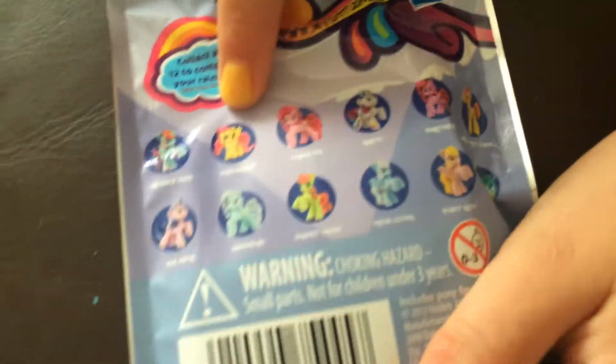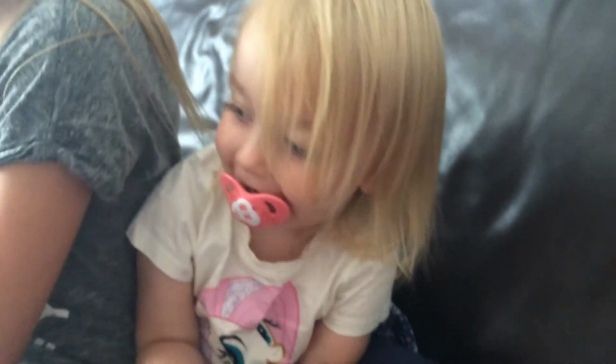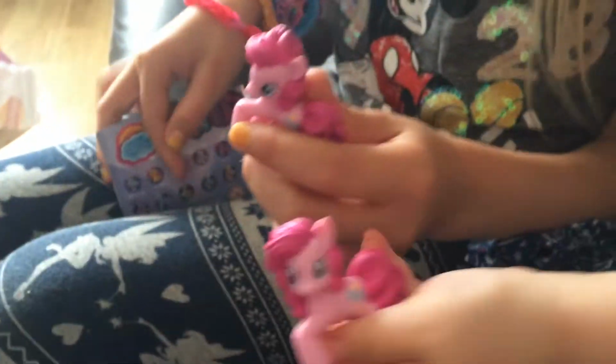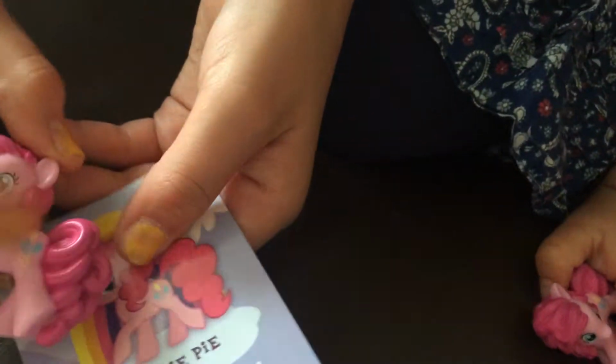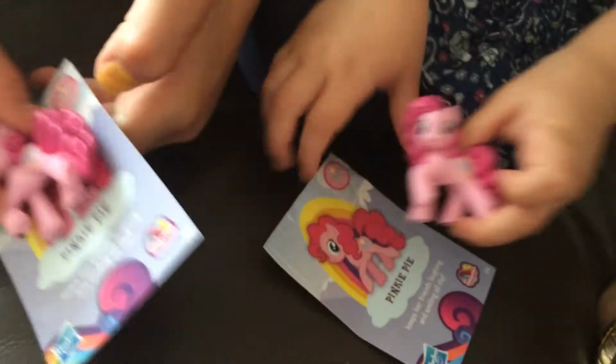I am hoping to get Fluttershy, as she is my favourite pony. So, I've got my pony. Yeah, Pinkie Pie's Annabelle's favourite pony. One cat. We got Pinkie Pie. The same. Yeah. And then we have a little Pinkie Pie card, and it says, "Keep her friends laughing and smiling all day." So me and my sister both got the same pony.